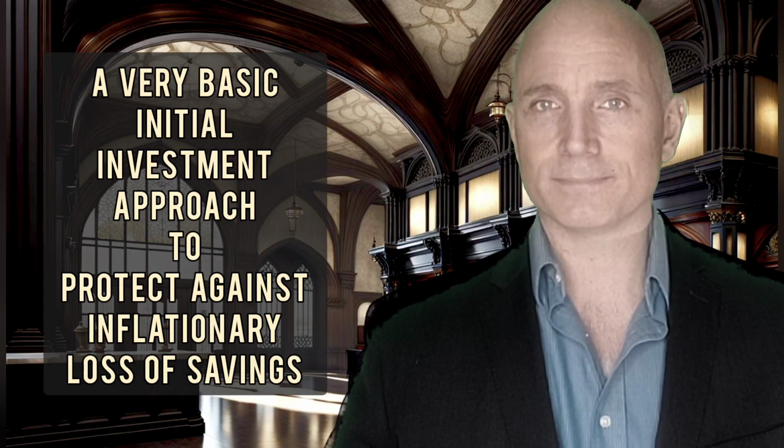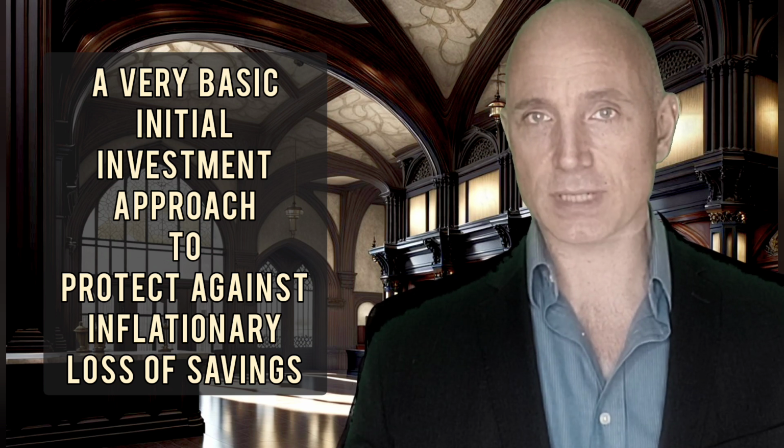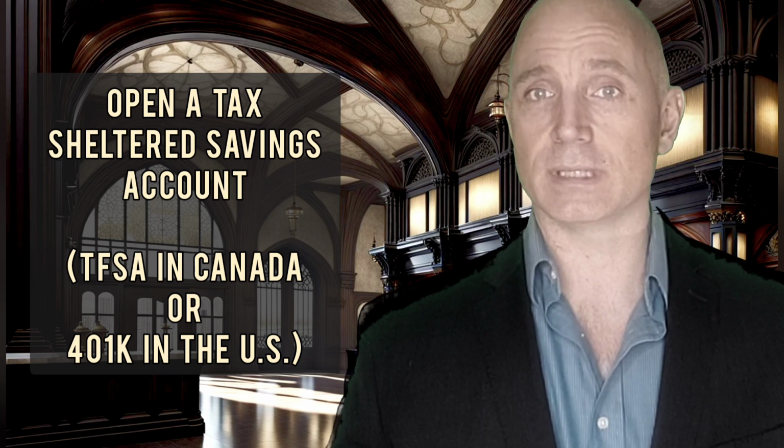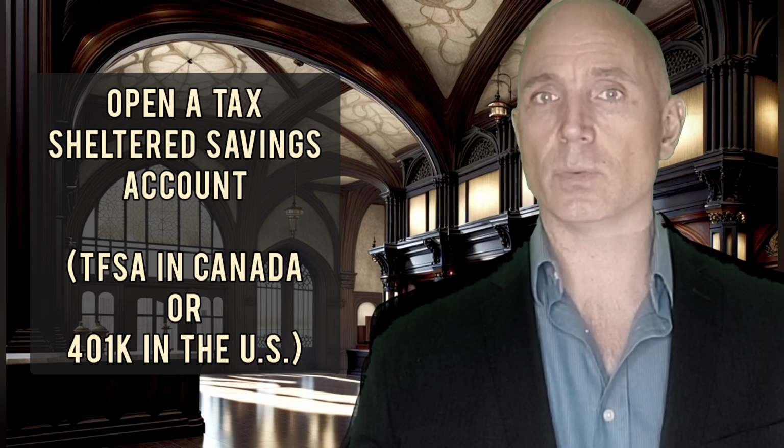You have all this extra money saved and can't just let it sit there while inflation reduces its value. On the other hand, investing can sound and be complicated. So here's a simple way to start. I'd first take the saved dollars I have, open a tax-free savings account or a 401k if you're in the US, and tell the bank you want those savings going in this account.